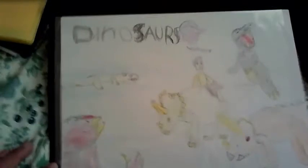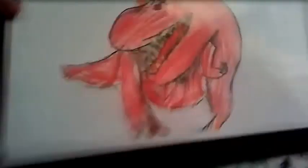That's expert spelling of the word scorpion, that's Scopian. Scopian? Yep, that's not a scorpion. Whoa. Dinosaurs, what now? Okay, that's me again. Really weird looking dinosaur here, that's a Carnotaurus. Look at that arm curve, I was not very good at drawing arms.